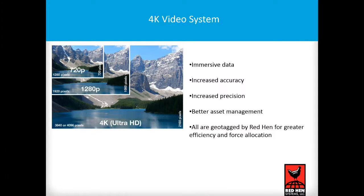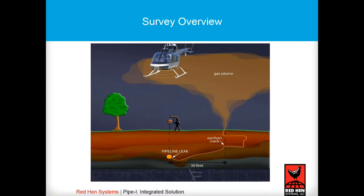And then when we go to the color video side of things, like I said, we typically fly with 4K video. However, that creates larger files. If a customer wants smaller files, then they can get away with 720p or 1280p video. We can take a video that's a lower resolution, and that'll give our customer a smaller file, or we have the ability to go up to 4K video.